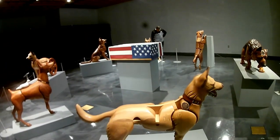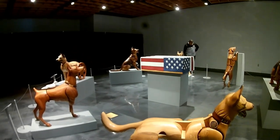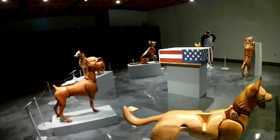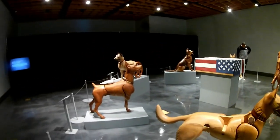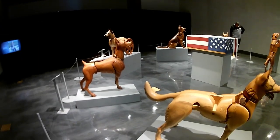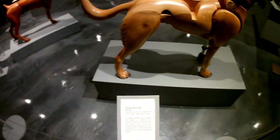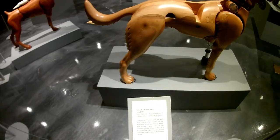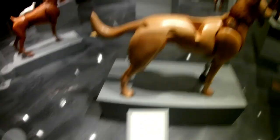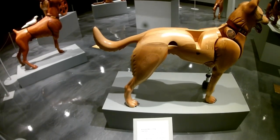So today we came to the Airborne Museum in Fayetteville to do the 22 and none exhibit, but they already took it down. But instead we're doing the Wounded Warrior dogs, and we're going to start off with this one. Wounded Warrior Dog 1, Iraq, 2015. Laminated and carved sycamore and cherry, copper nickel plate, oil paint.